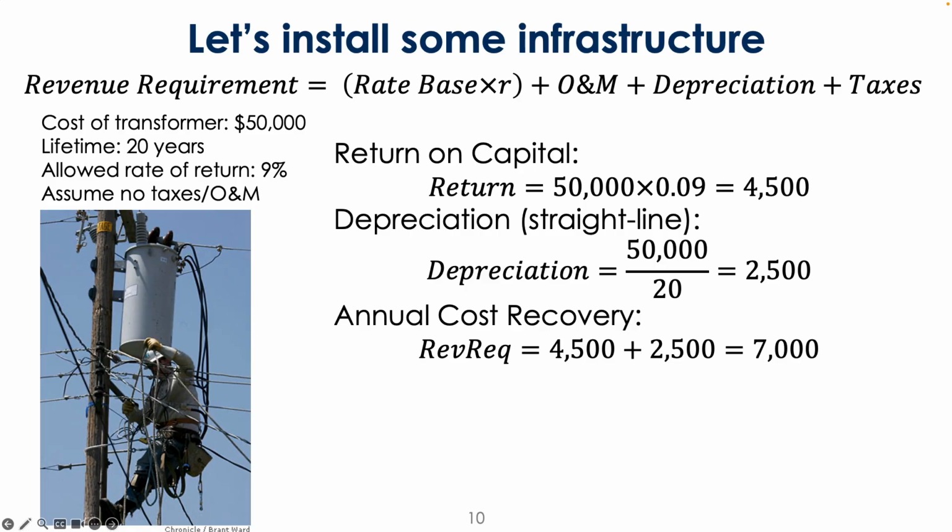infrastructure and how it relates to this revenue requirement equation, right? We can apply any individual set of numbers for a particular piece of capital into how the revenue requirement will get formed. Let's say you have a $50,000 transformer with a lifetime of 20 years with an allowable rate of return of 9%. We'll assume no taxes and O&M. We can do a return on the capital, right? So 4,500. That basically says, if you install this thing, this is the extra amount of money that the utility can make.